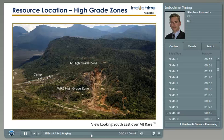The photo emphasises the two high-grade zones that I'm going to speak about. One is near the lower part of the hill. It does daylight, but the highest grades actually start from about 50 metres from surface. The other one is near the top of the ridge. Now, if you just think about where that WRZ high-grade zone is, we're looking to the southeast.